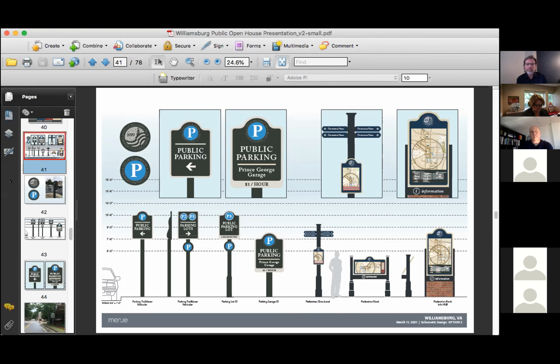Some were more of a doubling down on the colonial theme, and some were a little more exploratory. So I'm curious how you take the different inputs in, and how you balance that tension of identities within a single locality.